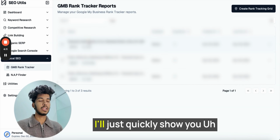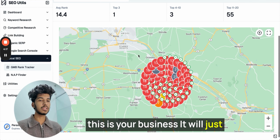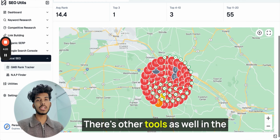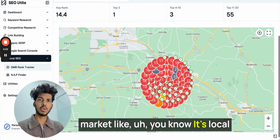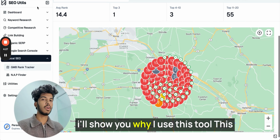It's a pretty good one. I'll just quickly show you how it works. So for instance, if this is your business, it will just analyze the rankings for you. There are other tools as well in the market, like Local Falcon, another one, Dominator, and a lot of tools. But I'll show you why I use this tool.